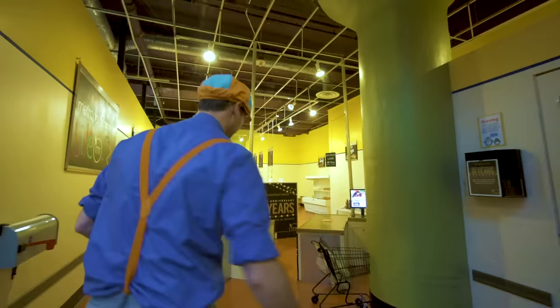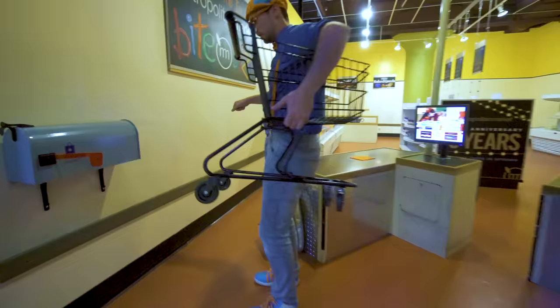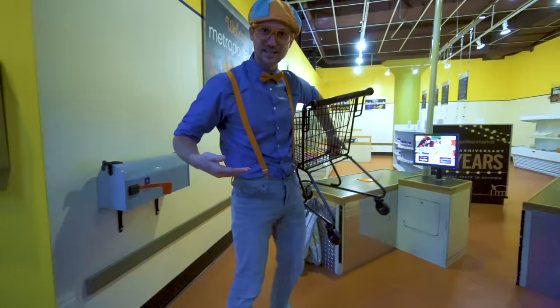Now it's time to go grocery shopping. Come on. Hey, look at what it is. It's a grocery cart. Whee! Whee! All right, let's go. Wait a second, what am I doing? I pushed this thing. I don't carry it.